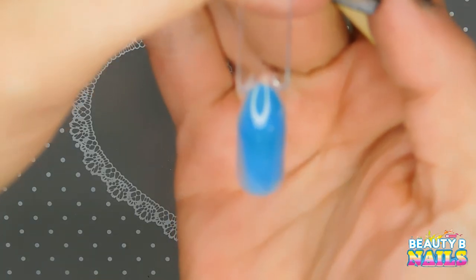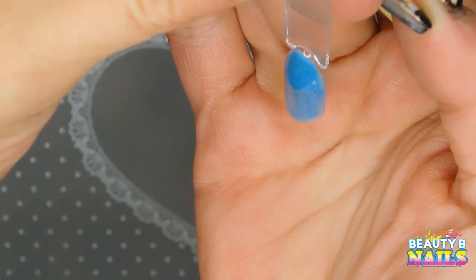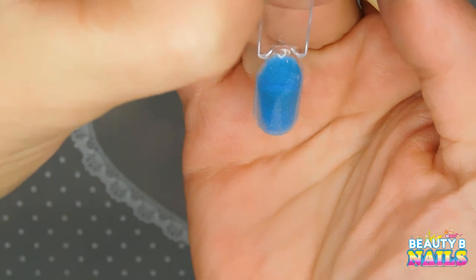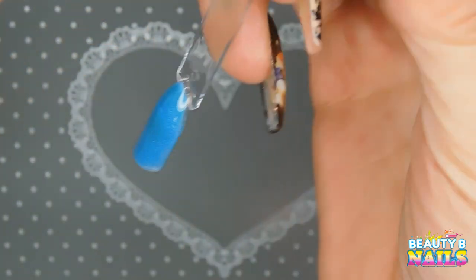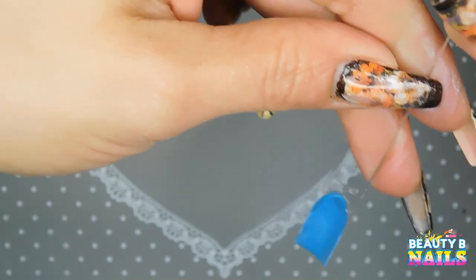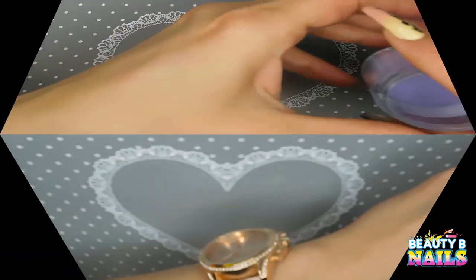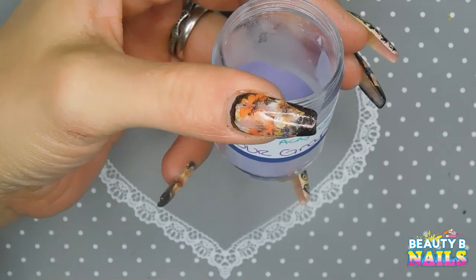Gorgeous. Wow, that's beautiful. I love it. That shimmer is so pretty. All right, so this one is called Sour Grapes.